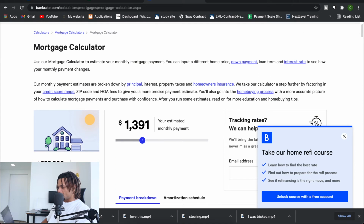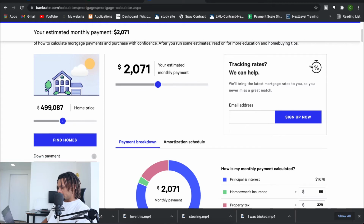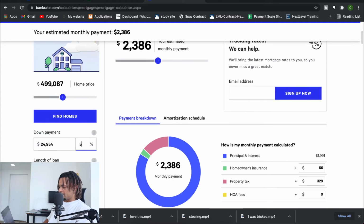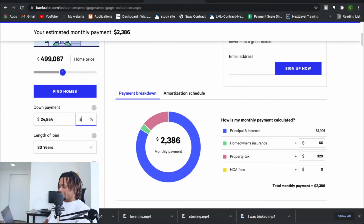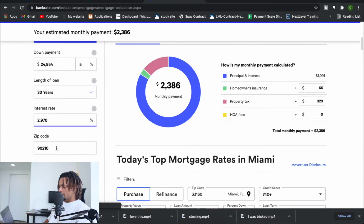So let's say the home price here is $499,000. Boom. And our down payment, we're going to put 5% down. So that's $25,000. Obviously, we're going to get a 30-year mortgage. And the interest rate, that's pretty low.